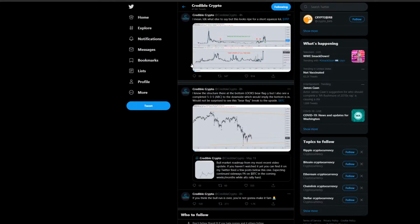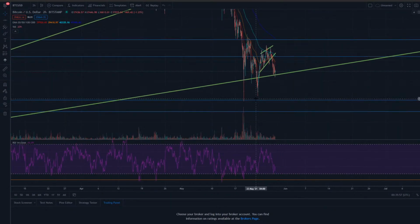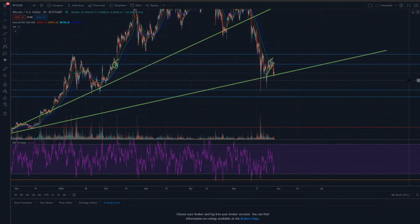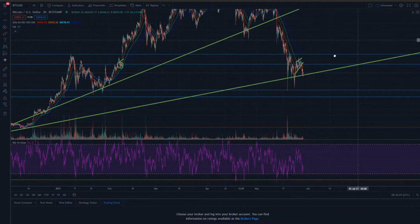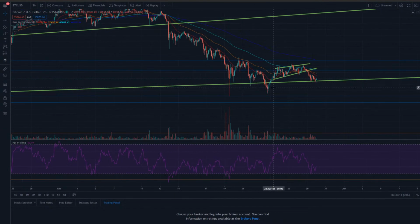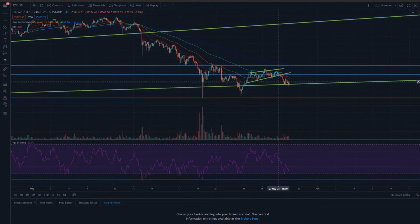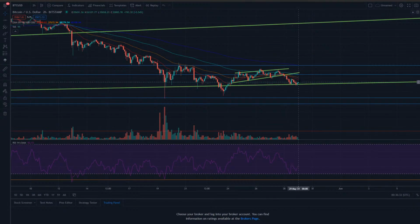Here, let me go back here. So he went with the capitulation. He marked that capitulation, and like I put horizontals for the capitulation, but for this kind of channel, or this linear regression, mine is more in the middle. And I think I like how I have it a little bit better. I think that makes more sense. And the market has been reacting to it.